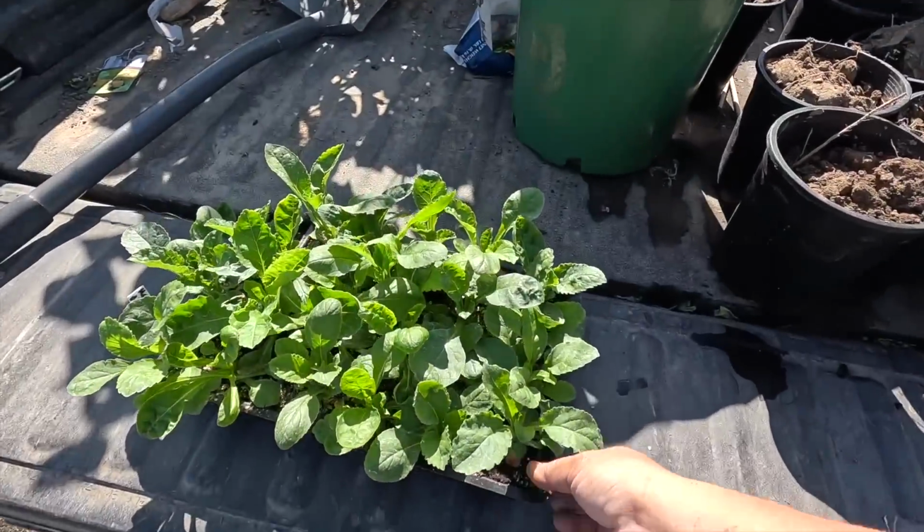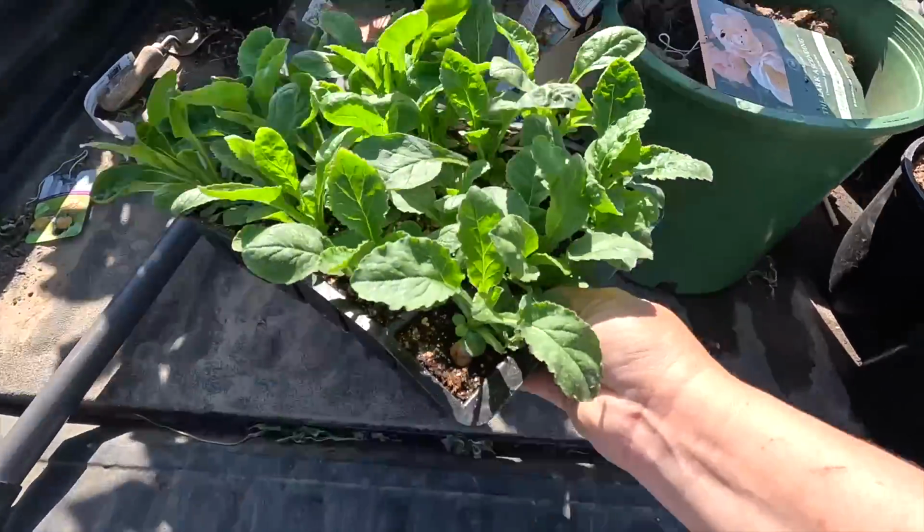And this is the last thing we're going to plant today. Let's head to the perennial section in the cut flower garden.